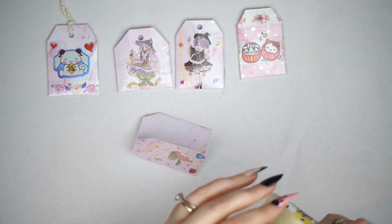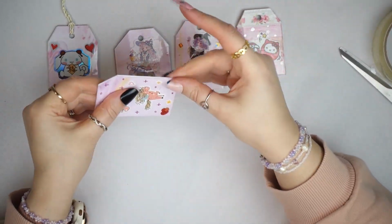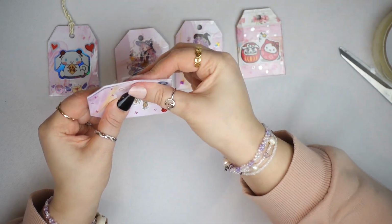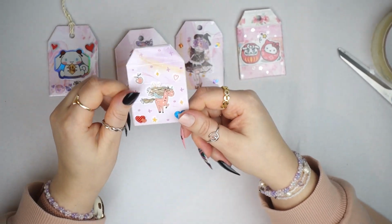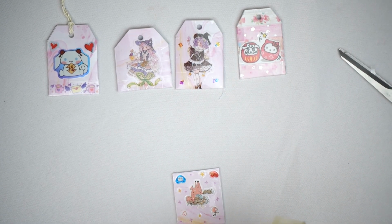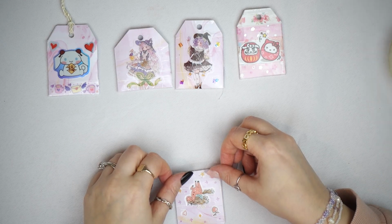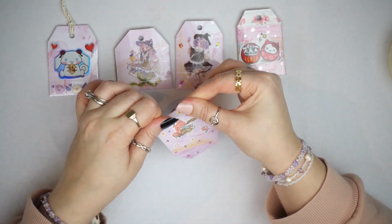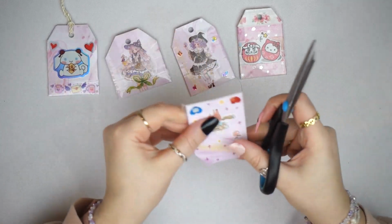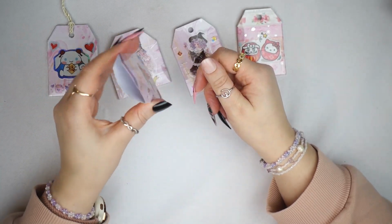So next up, we need a piece of tape. Get a piece of tape to fold and then tape this shut so it doesn't unravel, and then it stays in the shape that we want. Then we're going to do the same with the bottom. Fold it over like so, and then we're going to trim the edges off, and then we have a cute little charm.